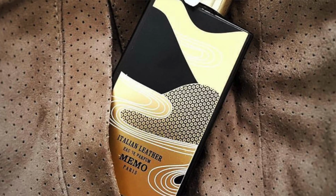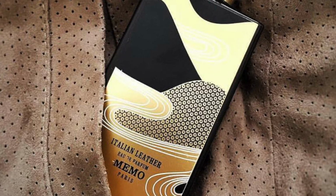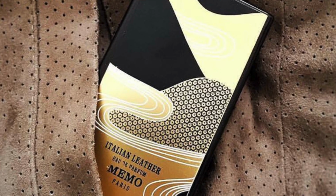So here's the other thing I did not mention when I spoke about this just a little while ago. Memo Paris's Italian Leather has been a favorite of mine since the early 2010s. This is a brand new bottle I just received. It's reminding me of Iris Malikan from the house of Maison Crivelli. Are you guys familiar with that one? Not identical, but somewhat similar.